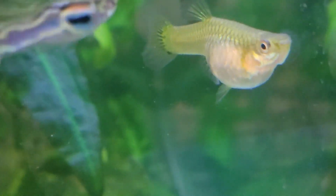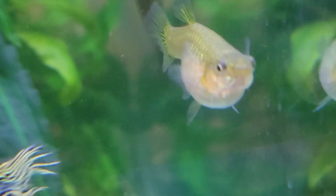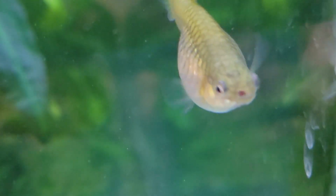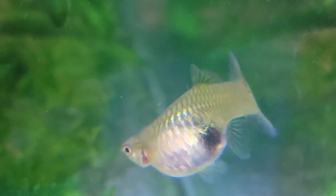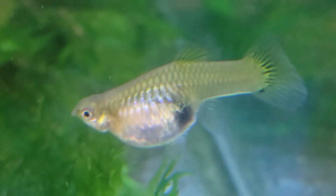You can get away with it. I mean, I have done so. But you do need to have a bit of knowledge sometimes, I think, when it comes to stuff like that, to make sure that you're not stressing your fish out. Because a lot of fish can take a lot of abuse, and that doesn't mean that you should, even though they can take it.